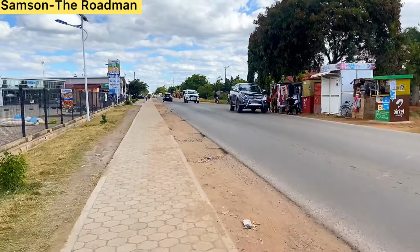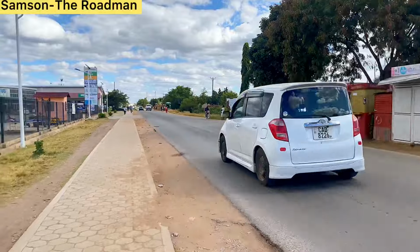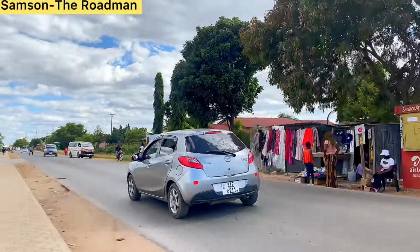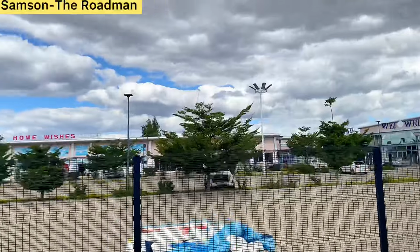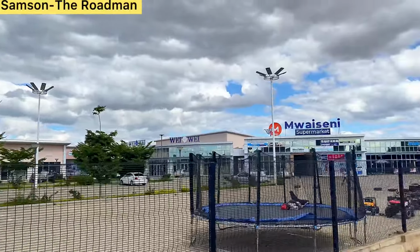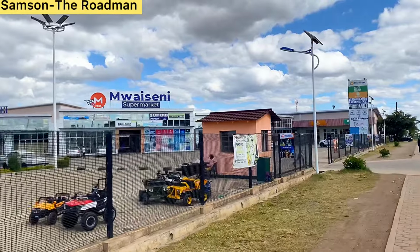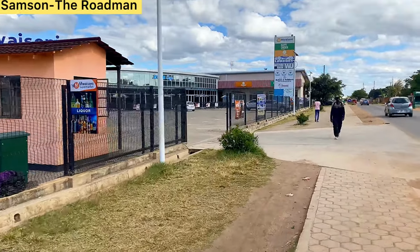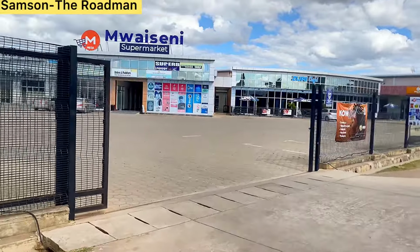Once again, let's go. Okay guys, so let me walk you to the beautiful Mwaiseni shopping mall. You can see this road is a very busy road. It's funny, I don't even know its name. It's a very, very busy road. So let us walk you through the Mwaiseni shopping mall right here. There we go, and that is Mwaiseni over there. In today's video, I'm just going to walk you in and show you the beautiful Mwaiseni shopping mall. It's a very, very big shopping mall, and using this road, it has two entrances. So there's this one. Let us go in.